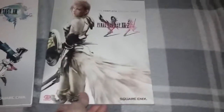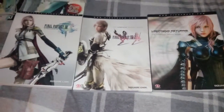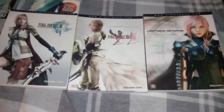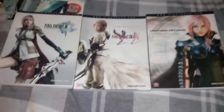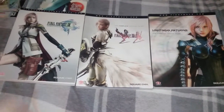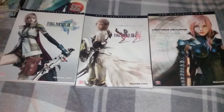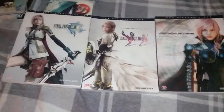Next up, we have, and this is the last of the strategy guides, yes, it took me a while, but I finally managed to get all three Final Fantasy 13 strategy guides. It took quite a while to actually get them. And I will say, I'm actually surprised that some of these strategy guides are pricey. Especially Lightning Returns was not as cheap as I was expecting.